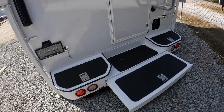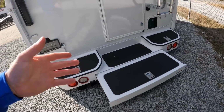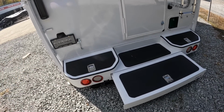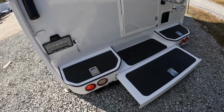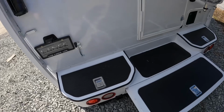This is a deck that's an option made by Torklift. It adds a lot of extra space. If you don't go this route and, you know, cheap out and go with the standard bumper, you're going to be missing out on a lot of storage. Yes, you have to have a hitch extension to tow behind it, but you're going to have a hitch extension anyway, so.